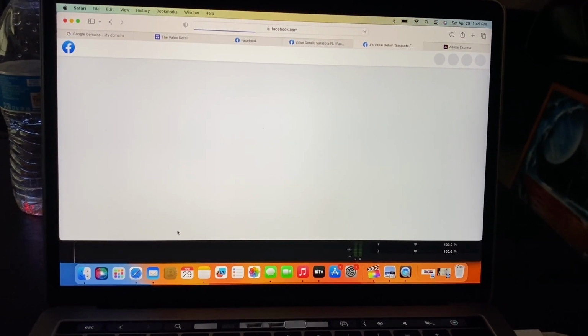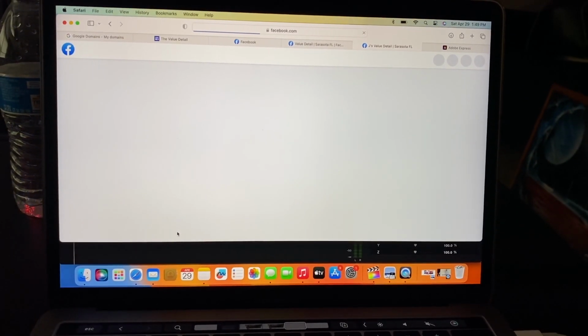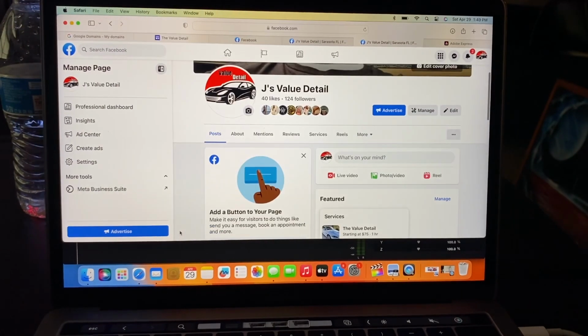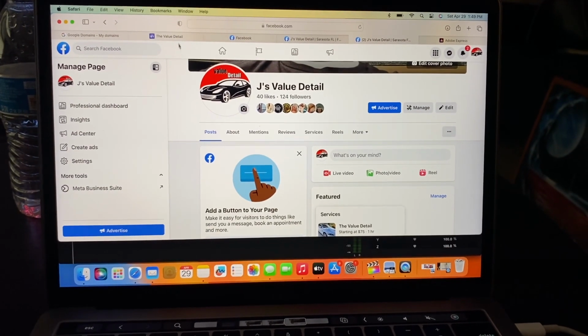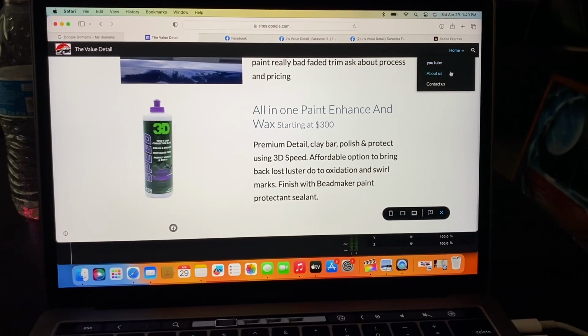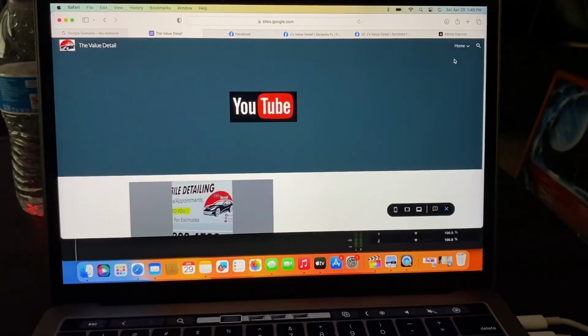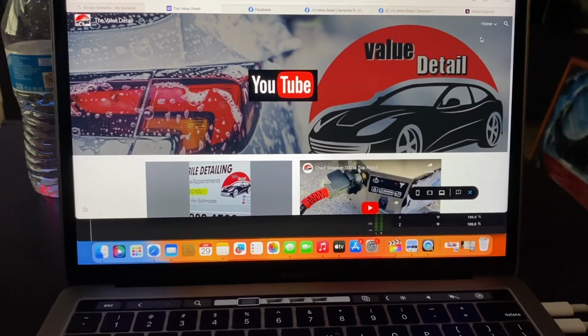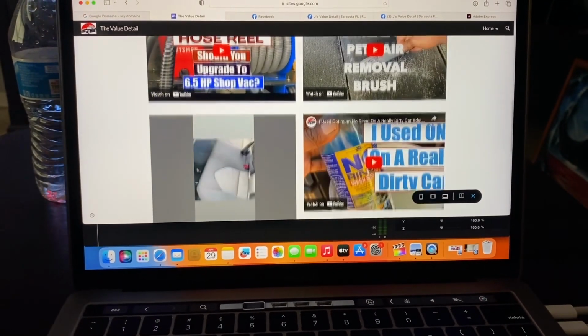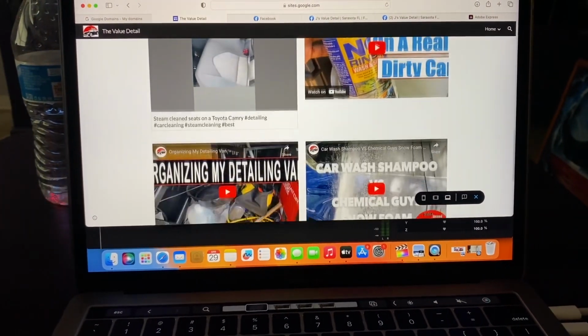It takes a little minute because my computer is slow, which I understand. But there it is, you know, boom, we in there. Let's go ahead and check out the other pages we have. We got the YouTube. Y'all want to go look at some videos. If anybody wants to see my process or what type of tools or equipment I use to do my detail jobs, they can check that out there.